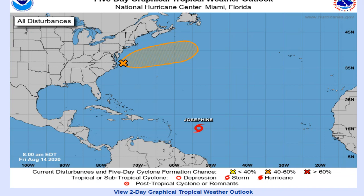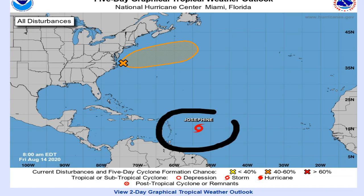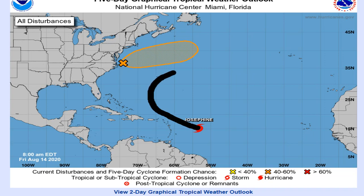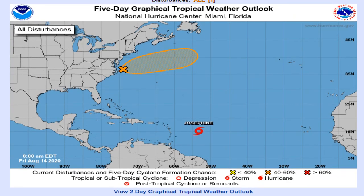So here's a look now at the National Hurricane Center. Here we have weakening Tropical Storm Josephine at 40 miles an hour. So it has weakened. There it is. Expected to go now more like a northwestern turn and then possibly go out to sea. I do expect this to weaken to a tropical depression. It's going to go through a weakening phase, so don't be surprised if it's weakening and getting disorganized. But I do expect this to possibly regain strength back to tropical storm status.